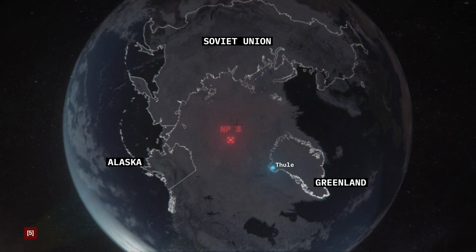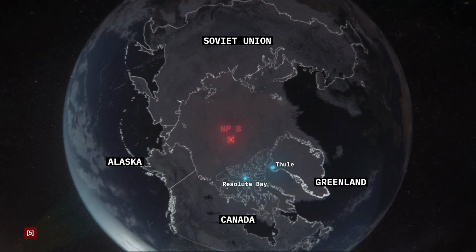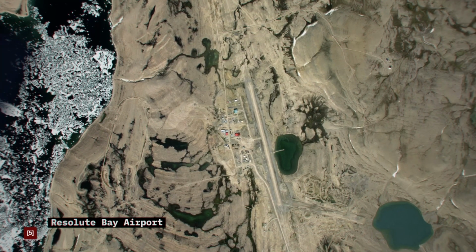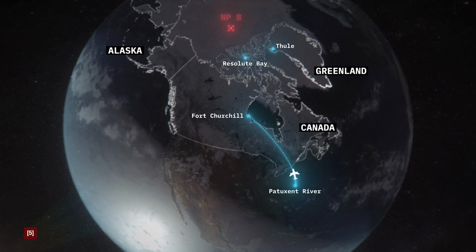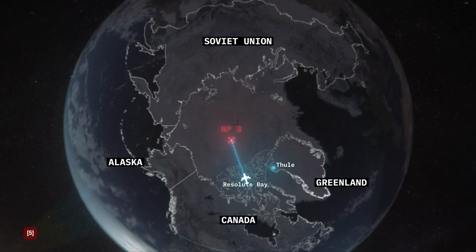They received permission from the Canadian government to use their airbase at Resolute Bay, a mere 1,000 kilometers from the abandoned station. The US wasted no time. They flew their equipment from Maryland to Fort Churchill, and from there to Resolute Bay. They were now waiting only on an up-to-date position on the station.